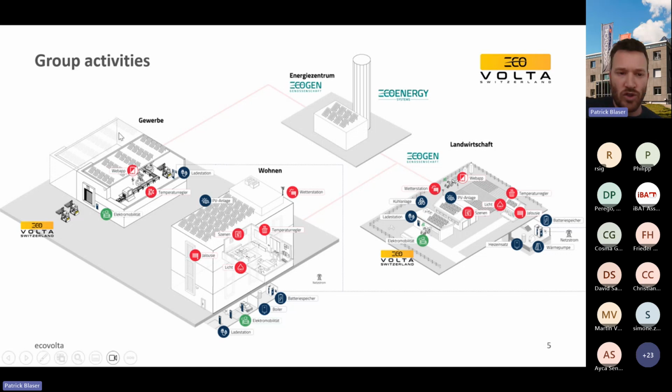Then we have ecocoach, as I said, the company with stationary battery systems and energy management systems, mainly for buildings and smaller industry. And ecovolta takes the part of mobile batteries, be it in industry, in agriculture, or mainly every kind of product which moves or has moving parts in it, which will sooner or later come across the idea of electrification.